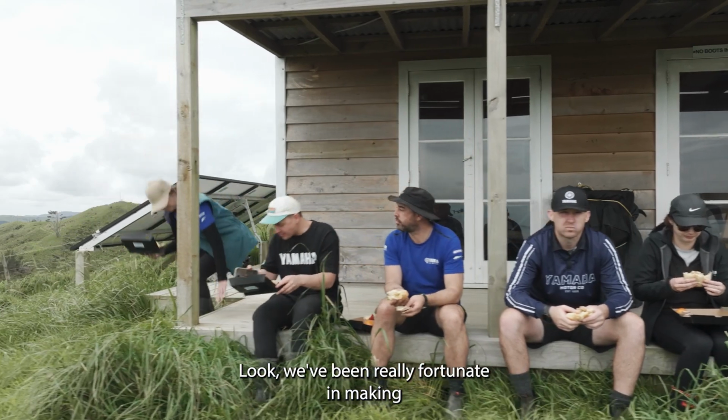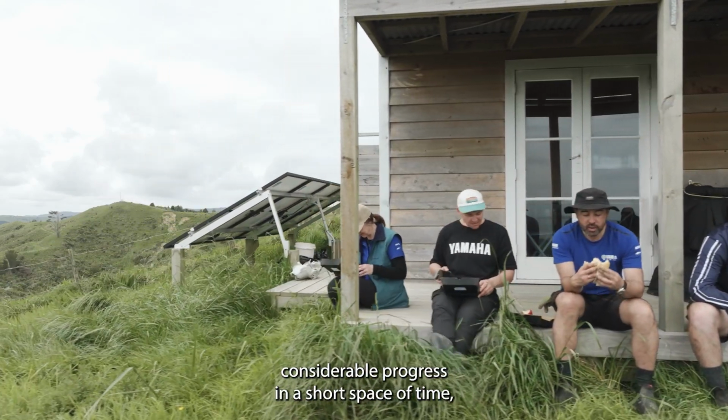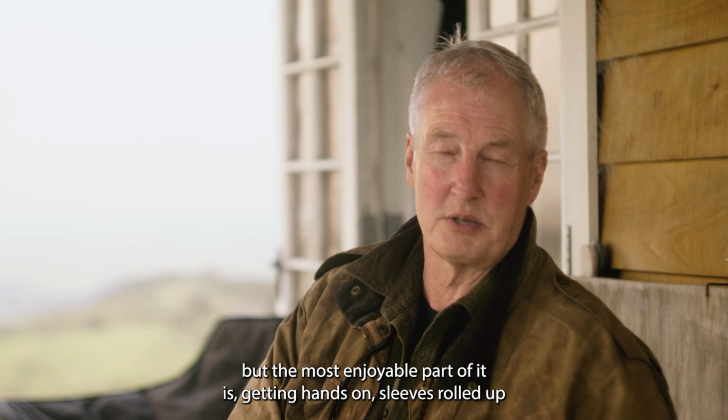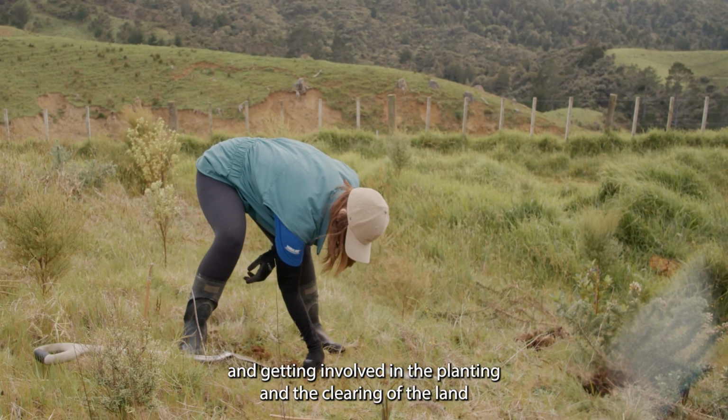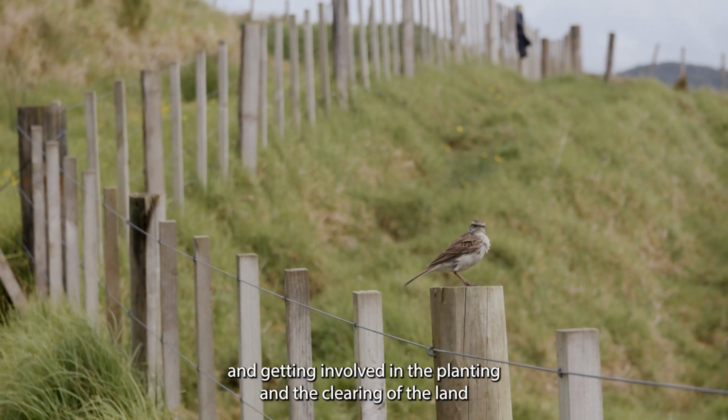Look, we've been really fortunate in making considerable progress in a short space of time. But the most enjoyable part of it is getting hands-on, sleeves rolled up, and getting involved in the planting and the clearing of the land.